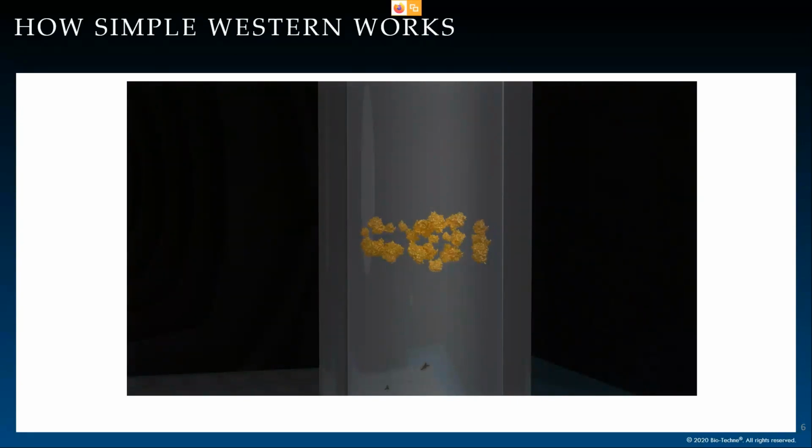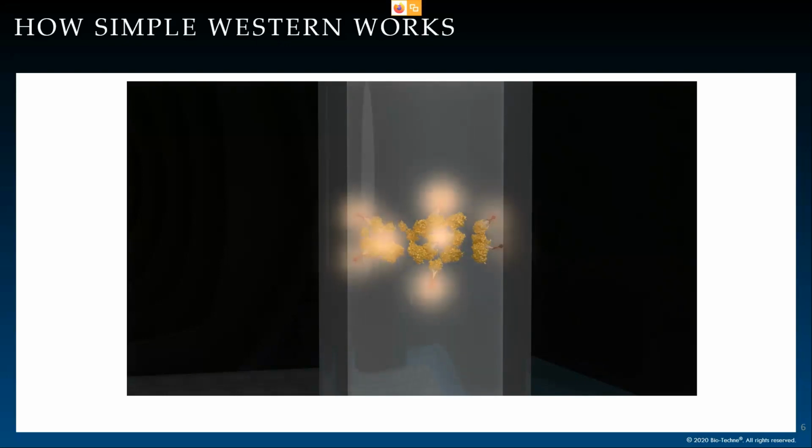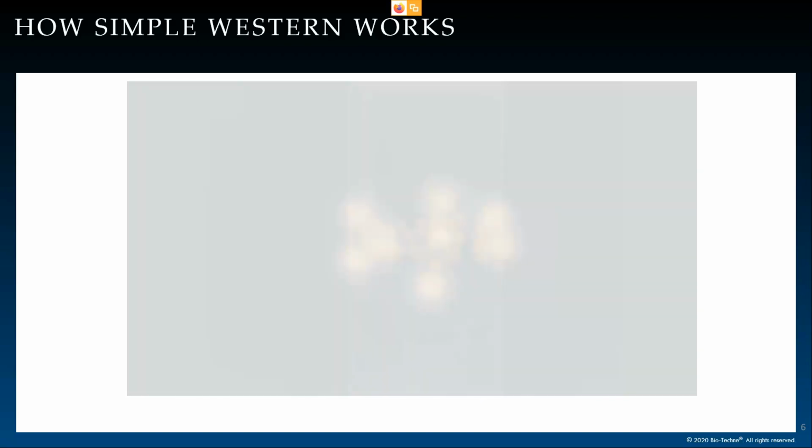Samples are first incubated with primary antibody, and then, in the case of chemiluminescence, with an HRP conjugated secondary antibody, which recognizes your primary, and finally a chemiluminescent substrate. The chemiluminescent reaction is recorded by a CCD camera in a series of images over time.